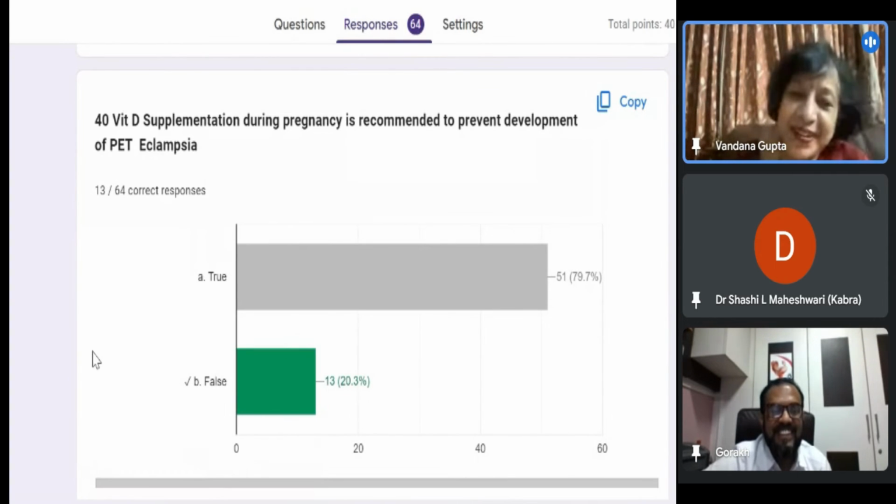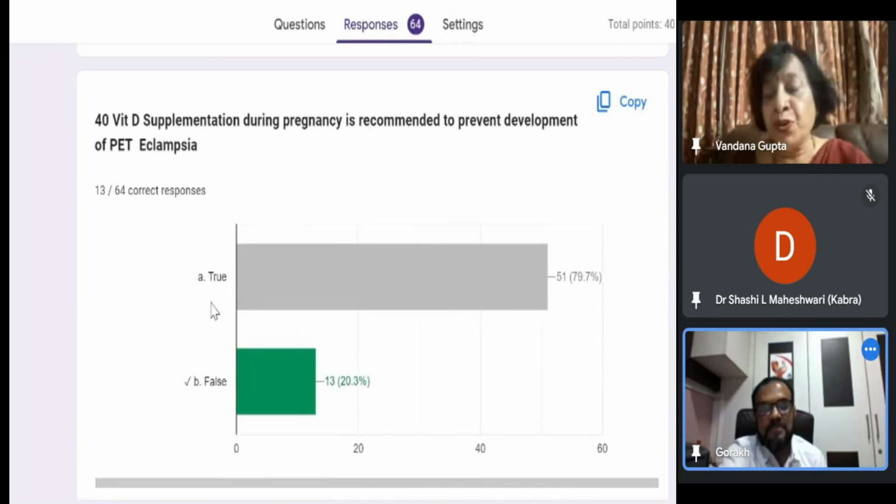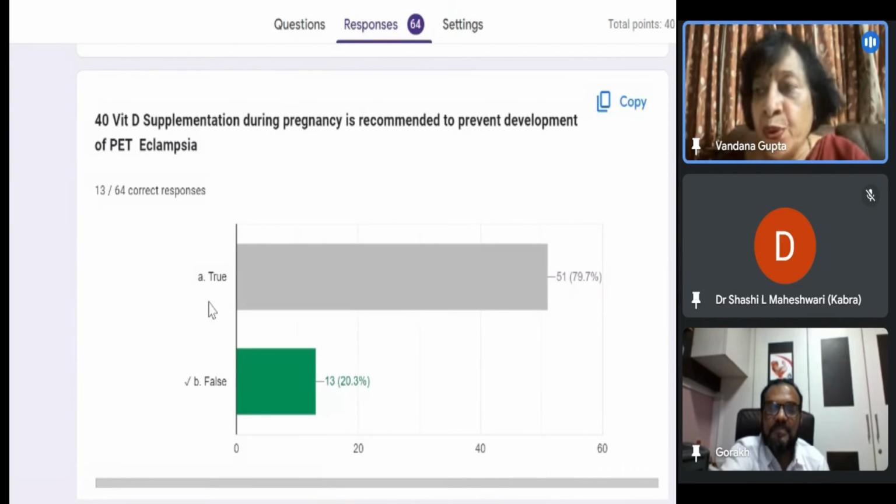Vitamin D supplementation during pregnancy is recommended to prevent development of PET. No. So that is a false answer. Only 20% said so, the rest said yes. Vitamin D supplementation is not for prevention of preeclampsia. As sir has already said, only low dose aspirin and calcium, antihypertensive at the right time, low carb diet, magnesium, and then early referral.